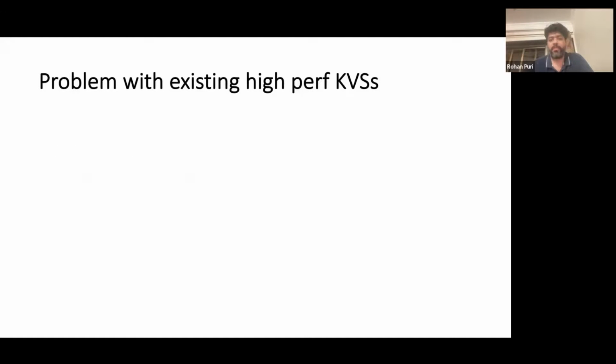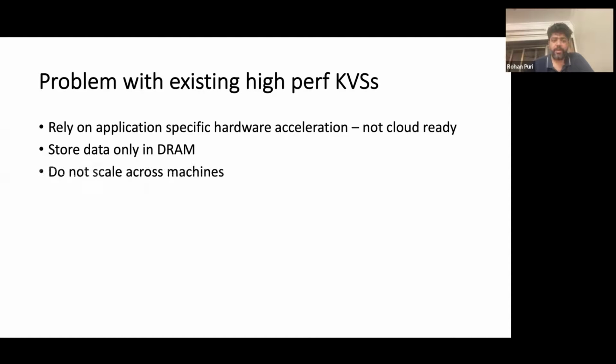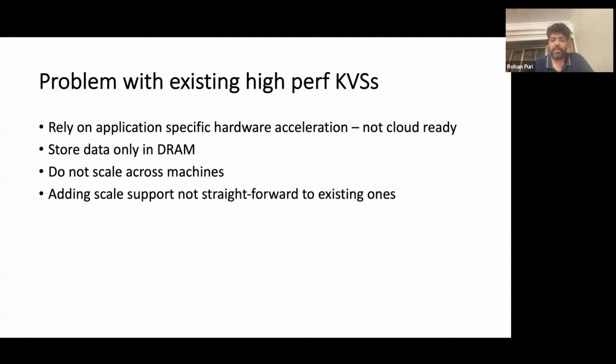So what is the problem with existing high performance key value stores? They specifically rely on hardware acceleration, and they are not cloud ready. They store data in DRAM. They do not scale across machines. Adding scale support to these existing ones is not straightforward.